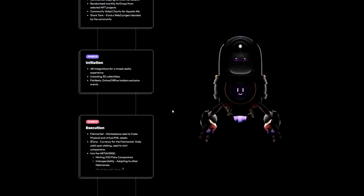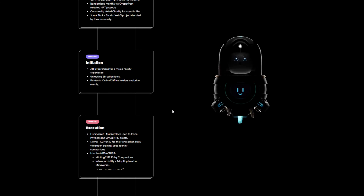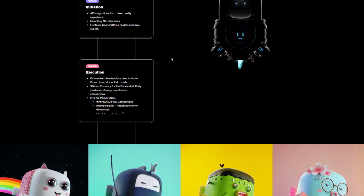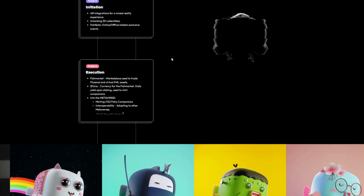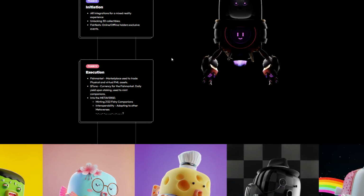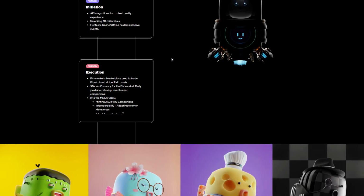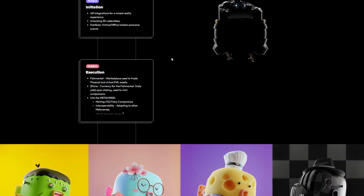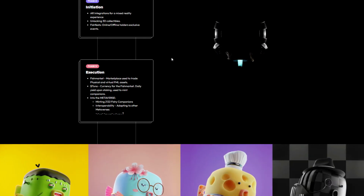That's when they're going to start doing augmented reality integrations, unlocking 3D collectibles, and then they look to hold a Fish Fest, which is going to be an online or offline exclusive event for holders. And finally, in their last phase is the execution phase. They look to release their Fishmarket, which is going to be a marketplace to be able to trade assets for the project. They're going to launch their tuna currency for the Fishmarket, and then they look to start minting the 2,122 fishy companions and integrating into their own metaverse.